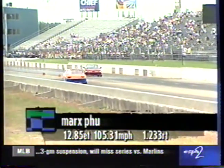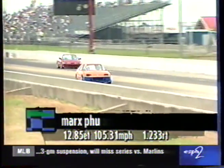Palo is first off the line with that Acura. Looks like he's leading it now. The Honda comes on. 12:85, 105 miles per hour for Mark Fu.